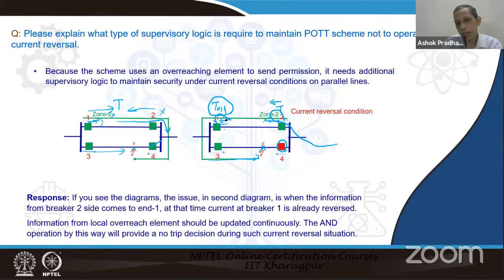So if this reversal is noticed here, which the relay usually does through continuous monitoring, the signal indicates that this is a reverse fault. So this will not operate, and neither will this one. That is what we have given in our response also, that the local overreach element information should be updated continuously. That is what the relay does, it monitors continuously. And the end operation this way will provide a no-trip decision. That is what POTT is, the end operation is permissive, so the relay will not malfunction. However, if a decision is made once and that information is stored and used throughout, then we will be in trouble.